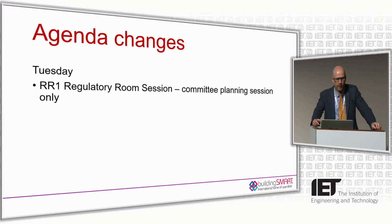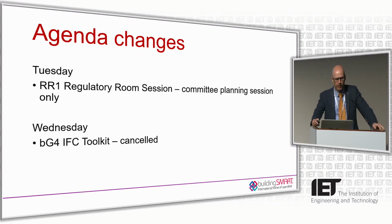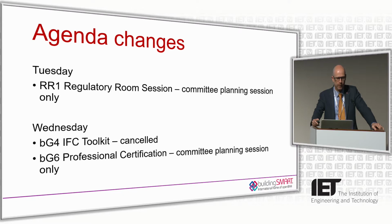There are a couple of changes to the agenda for the week. On Tuesday, the session RR1, which is a regulatory room session, is a committee planning session only. So if you're booked into that and you're not on the committee, please feel free to join in any of the other sessions that are going on at that time. And on Wednesday, there is a session in the agenda called BG4, which is about IFC Toolkit. We've had to cancel that one, unfortunately, but the content will be covered, I think, in other sessions. And also on Wednesday, BG6, Professional Certification. That is a committee planning session as well. So again, there'll be other sessions on other things running at that time. So if you're not on the committee, please feel free to join in.